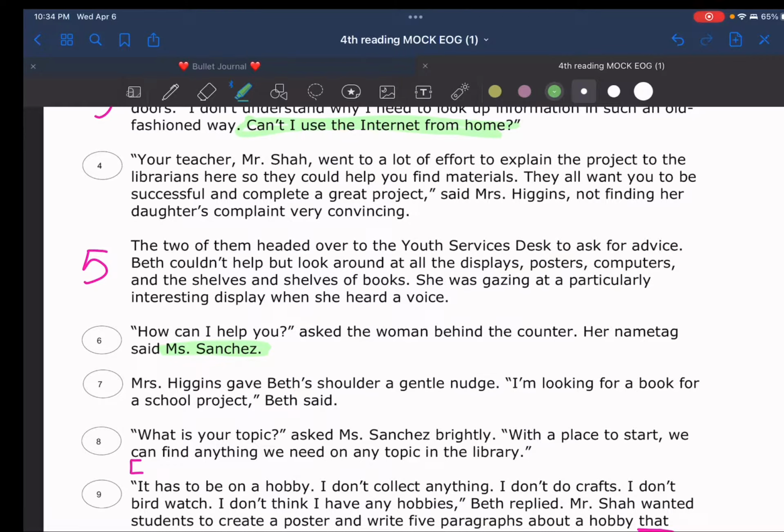Let's keep reading. Mrs. Higgins gave Beth's shoulder a gentle nudge. So her mom continues to push her about things. I think that. So if we have a question about Mrs. Higgins, we know she is really pushing Beth to get this project done. She's probably a parent where school is very important to her.